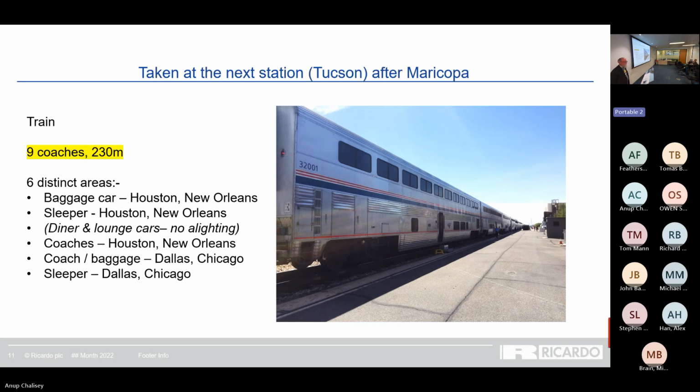The answer is it gives the conductor something to do, because he knows on the train who is alighting at Maricopa, and because of the booking system, he knows who to expect. So if he's got people who have checked baggage going to Houston or New Orleans, he has to stop the front baggage car there. Then he has to call it forward so that they can board either the sleeper or the coaches that they are going to be travelling in.